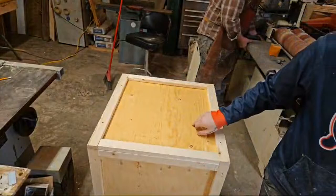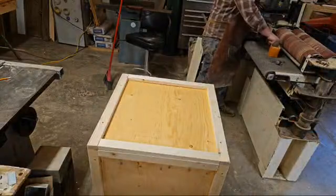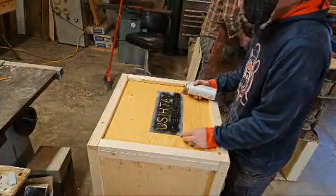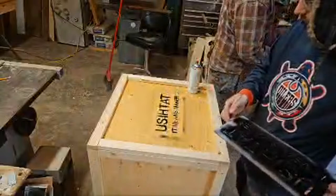Where did I put that stencil? Oh, here it is. Where's that rattle can? Here it is. I'm freaking blind today or something. There we go. Got that.